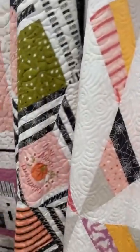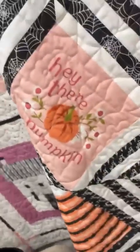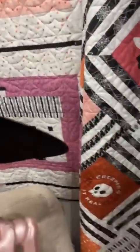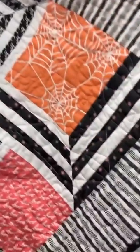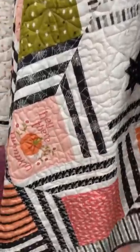So really just a fun, different take on Halloween. Oh, here's one of the little panels. Hey there, pumpkin, isn't that cute? Here for the booze. So this is a fun pattern that she's got. She's using the stripes. It's kind of got a webby, log cabin feel. So that one is super fun.